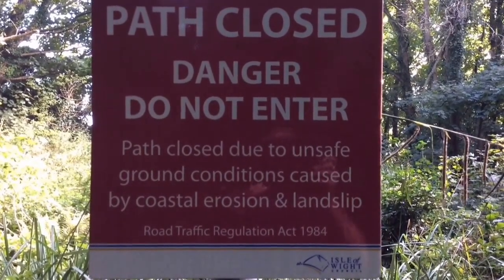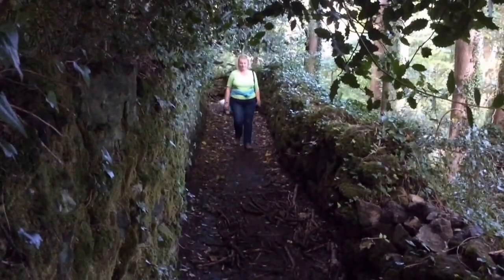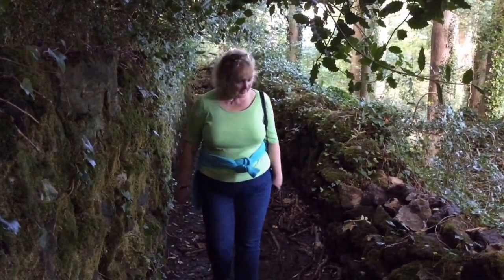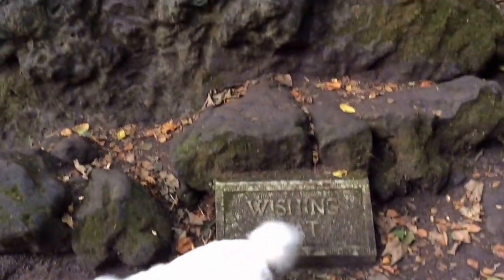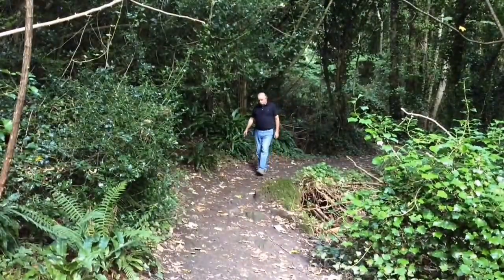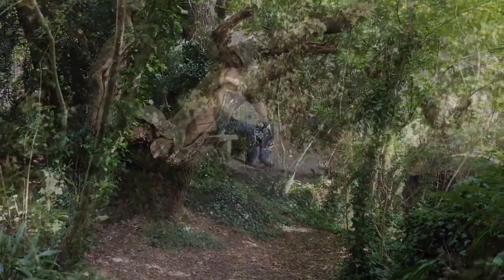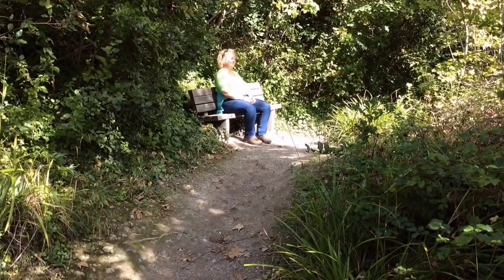Path this way is closed, so we've got to do a little bit of a detour. This is quite a strange coastal path, because we've been walking virtually all the way and we can't even see the sea. Somebody's tiring a little bit, having a rest.